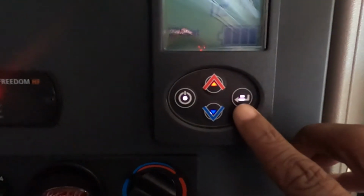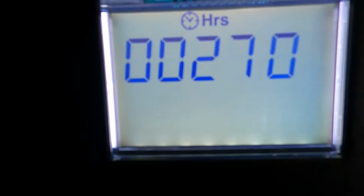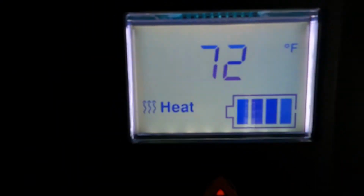As far as how you control it, you hit this button right here to cycle through a handful of options, right? So I hit it once and then I can cycle through heat, auto, and cool. I hit it again and then I can cycle through how fast the fan is going to blow. Just 3 levels, that's all you got. It's not that complex, right? I hit it one more time and it'll show me how many hours you have. And then I hit it one more time and you can display it either in Fahrenheit or Celsius, and you hit it again and it goes back to that main screen.